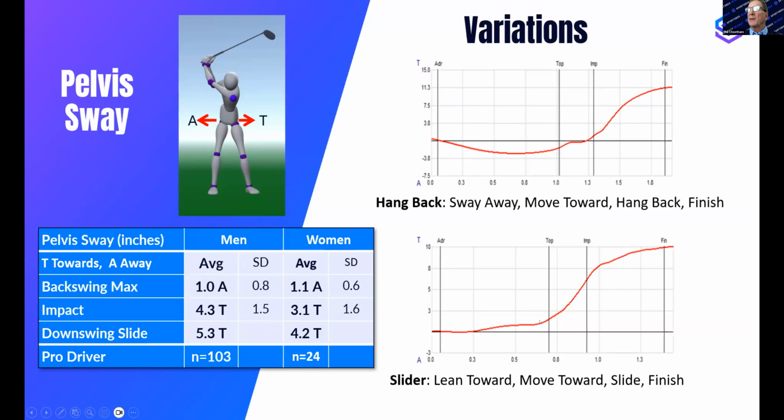And so another variation we have is what we call a slider, a person who slides towards the target. They'll move towards the target very, very early and then keep moving very rapidly towards the target and not have any stabilization at or around impact.